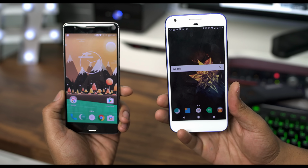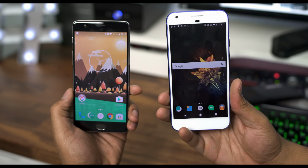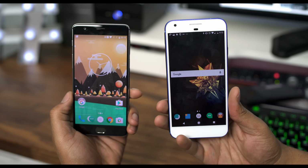Now as far as how they feel, they're both around the same size. The Pixel XL is taller and a bit thicker. Now in hand, the Pixel XL does feel awkwardly tall for me, and I always had to tuck my pinky underneath it to kind of keep it in place. And for me, that chin was just really weird to look at. It reminds me of an iPhone without the button, and for me, that just makes it look weird.